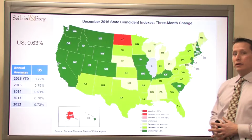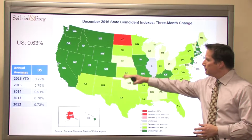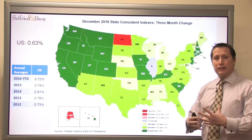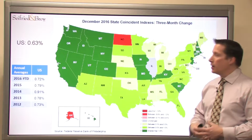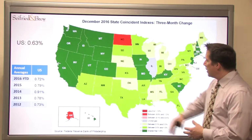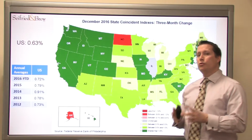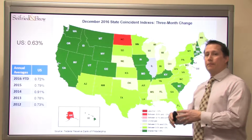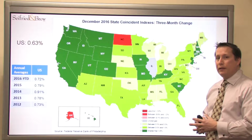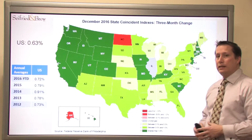First, we have the December 2016 Coincident Map. And you can see pretty much the majority of the states are green, and that's positive. That means there has been some growth in just about all the states. We have a couple of red, North Dakota and Alaska. Those are the only two red states right now inside the map. So it's a pretty uplifting type of map. It looks good. We're continuing to see the growth.